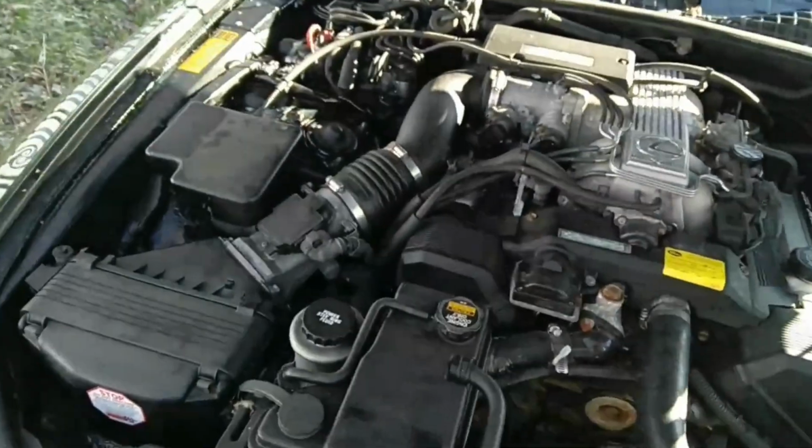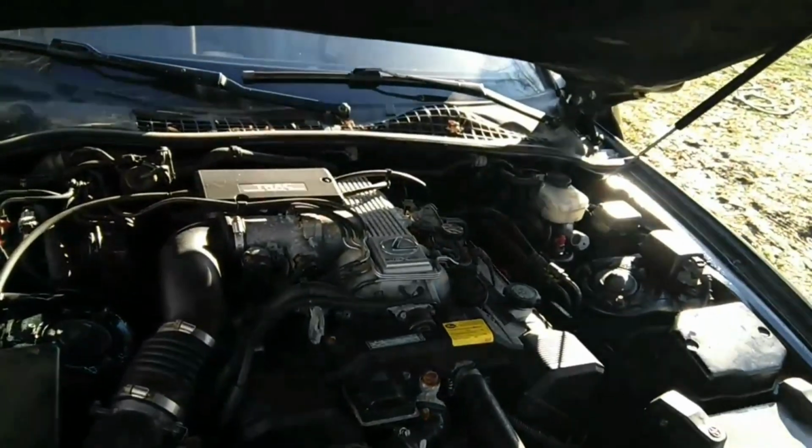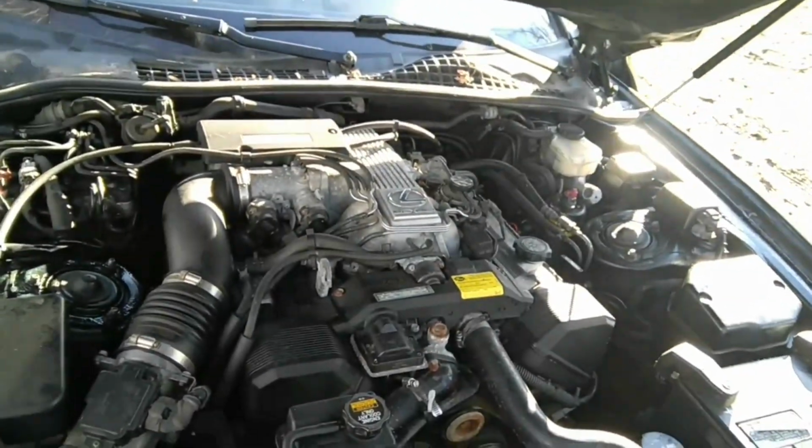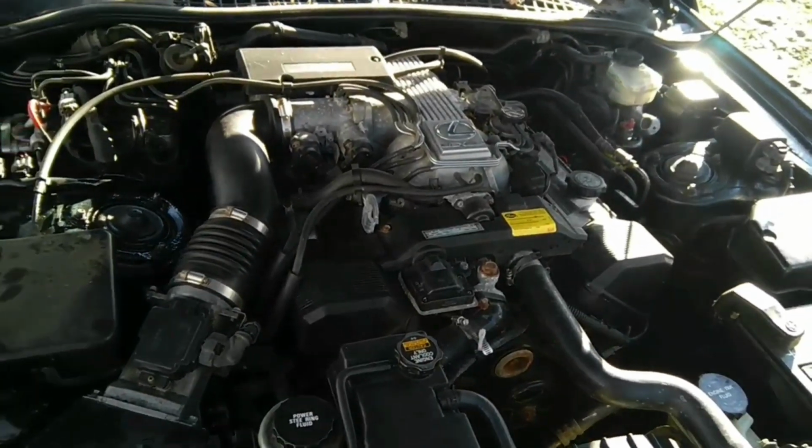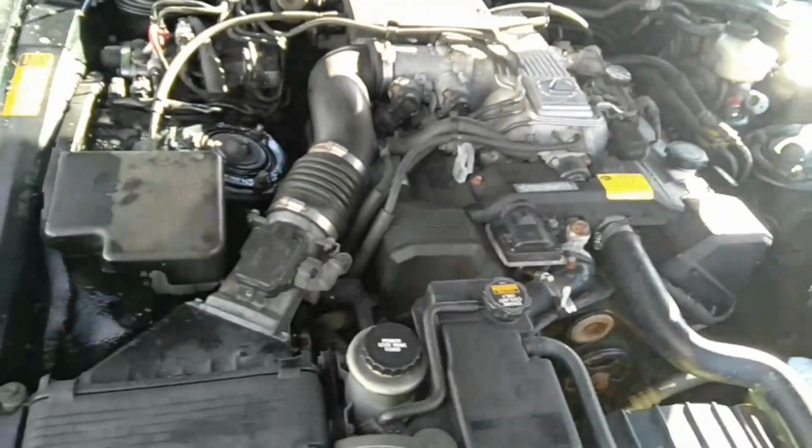The marvelous 1UZ is known for its perfect balance. In this vehicle, you can rev it to 5,000 RPM and touch the engine block and you wouldn't feel any vibration because the balance was just absolutely spot on.